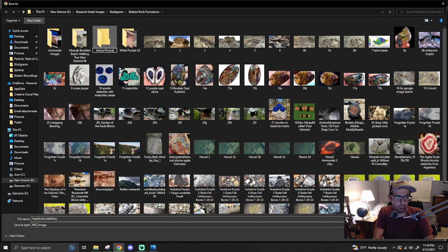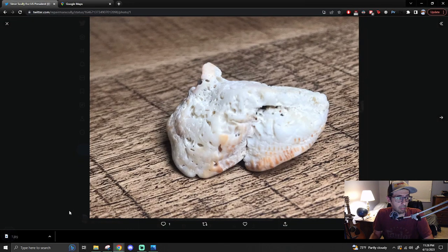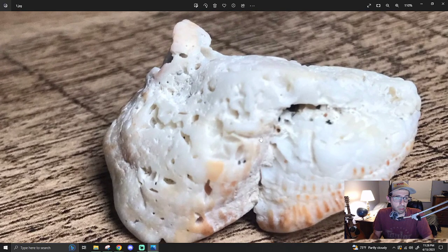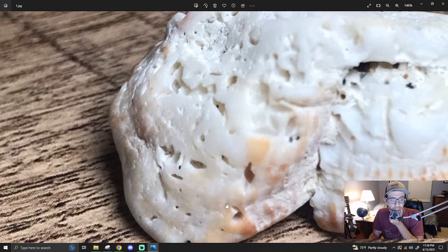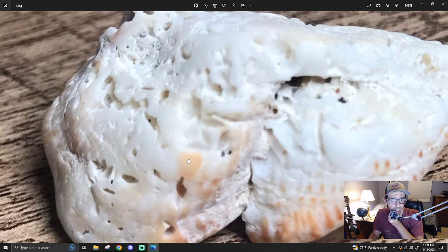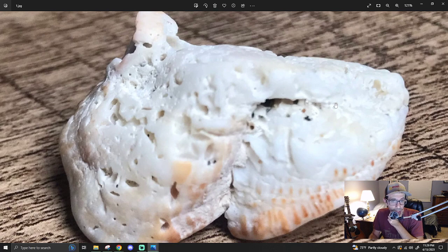Venice pictures. I just want to zoom in. I can't zoom in on Twitter. This is still this shell right here. We can kind of see it's still the shell. Whereas over here, this shell, this is not this shell. And there's a material overlaying this shell here. What's crazy is it seems to literally be this shell's material.